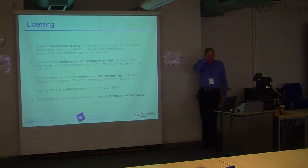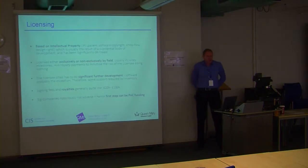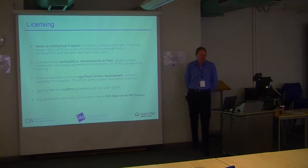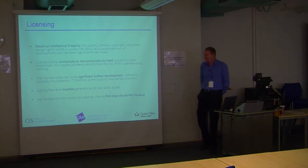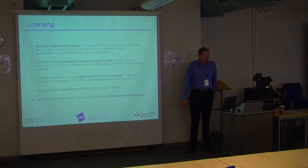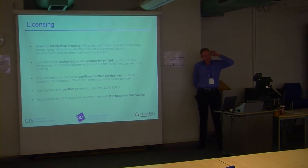As I said, licensing, obviously based upon intellectual property. Usually there's been a substantial body of work that's gone on to demonstrate that you can do what you say you think you can do in that patent or some other form of intellectual property. As I say, it's either non-exclusively or exclusively by field. So obviously non-exclusively means that you can license it on to a number of different people. And usually there's a significant amount of further development that licensees undertake at their cost. So the risk is usually quite substantially on the licensee.